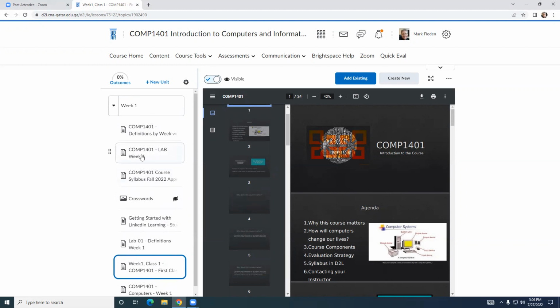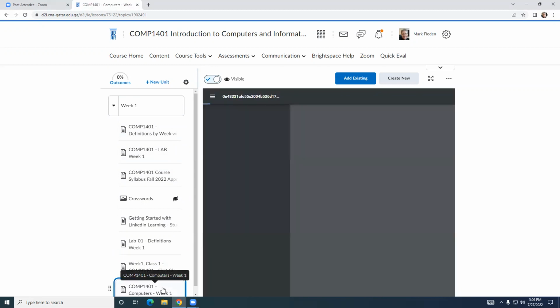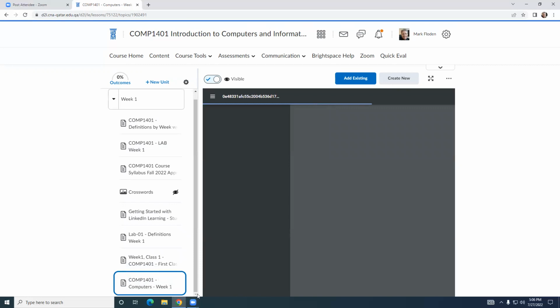Comp1 lab week. Oh, that's the lab. Just this one. This one, my goodness. Computers, week 1, this one. This one is the one we didn't do. Wow, look at that. That's kind of horrible. Network problem.